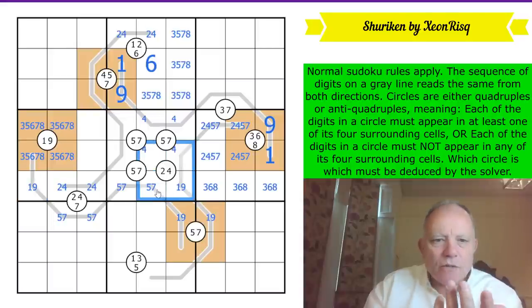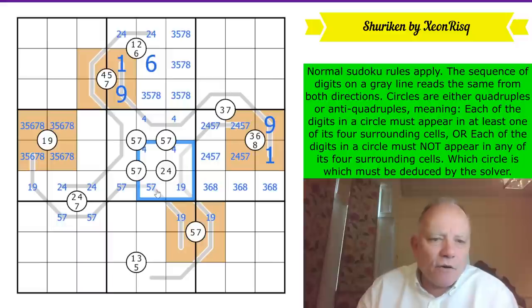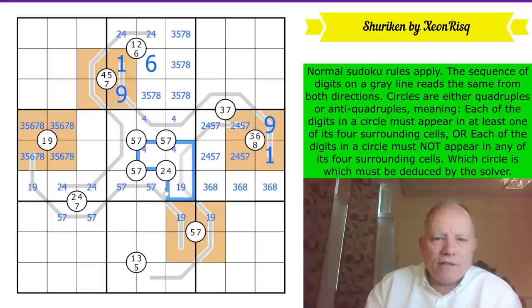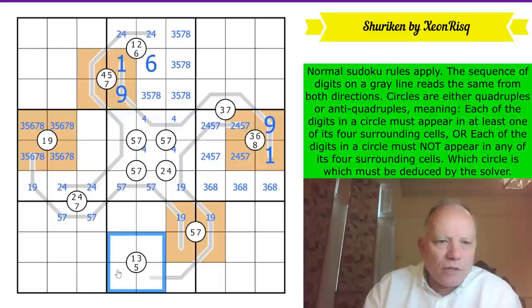And this one, I still don't know whether 2-4 are on it or off it. Well, in fact, yeah, we've almost used all the quadruples. That, that, and that. We still have to determine their truth or falsehood.